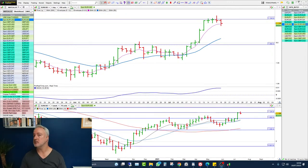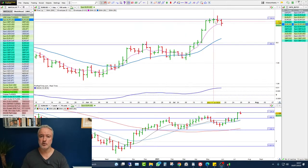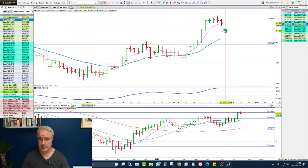All right, guys. So I've been away. Let's have a look and see what is going on in the markets today. So, very nice uptrend on Euro Dollar. Looking for a pullback. So that's potentially a setup. I think probably tomorrow would be better, but potentially a setup to go long.